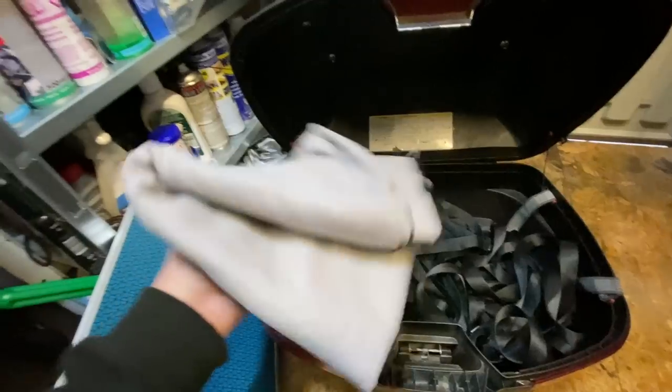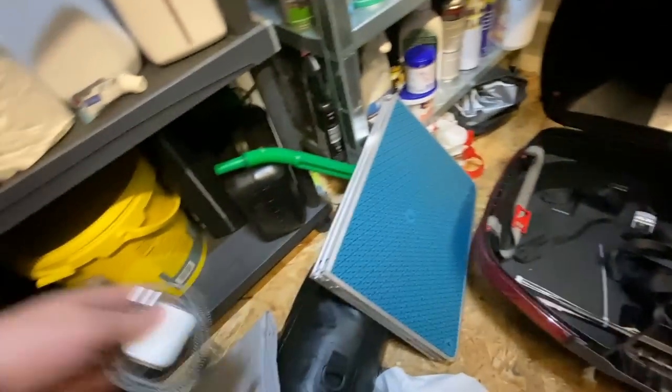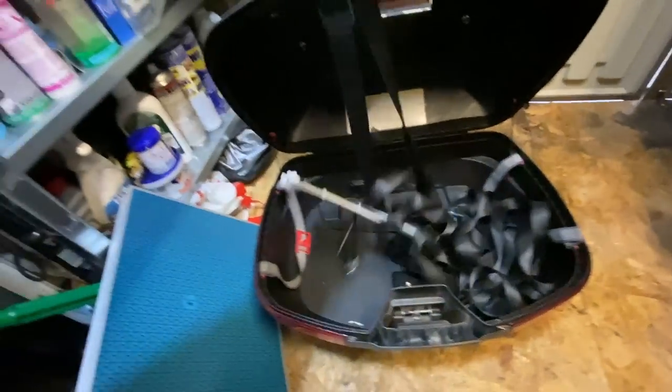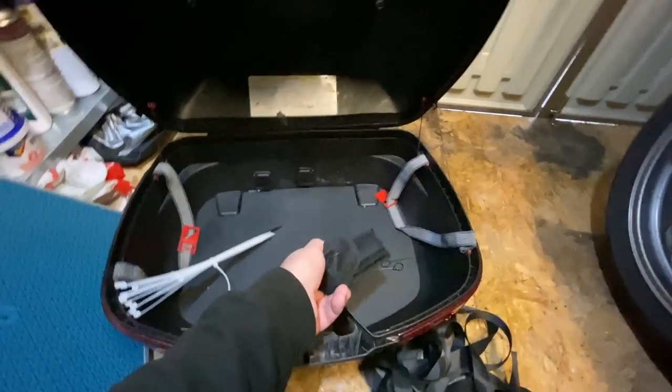Camping towel, phone charger, we defo need that. Right, there's the rock straps, we need them, so we'll keep them out. And these are my other spare straps, we don't need them. Multi-tool, we need that just in case.